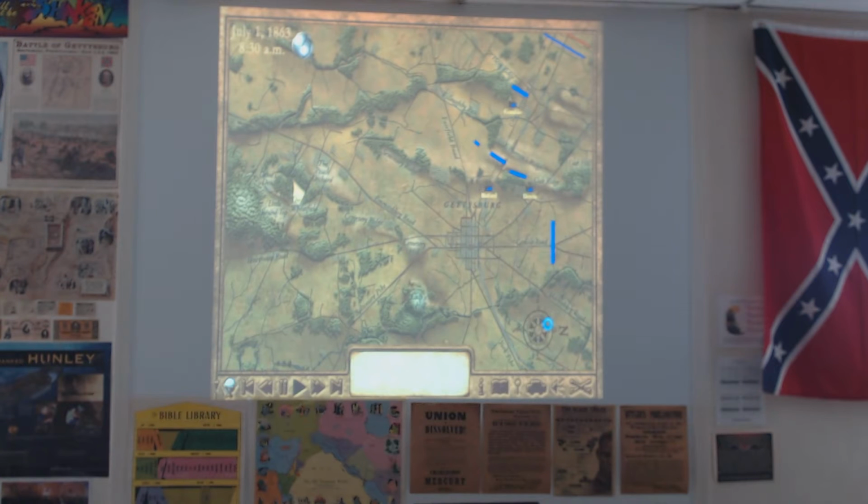So you see the blue is the Union. That's where they're arrayed. You can see up here in the top the clock, 8:30 a.m. Here comes some Confederate soldiers. This direction, they're pushing the Union back. So in just half an hour, the Confederacy has been pretty successful at pushing the Union back, although they've reached a stalemate here.